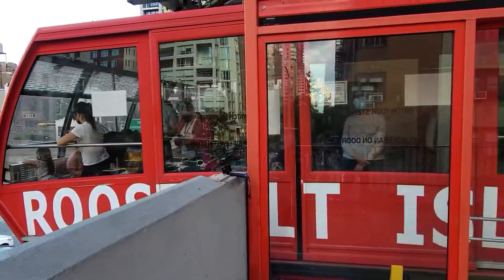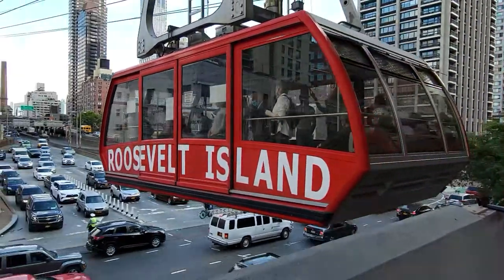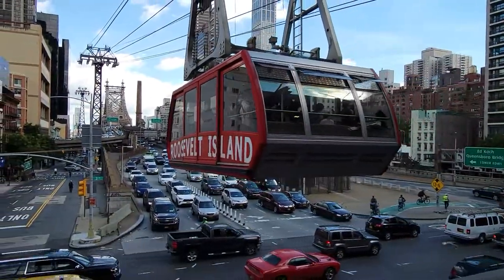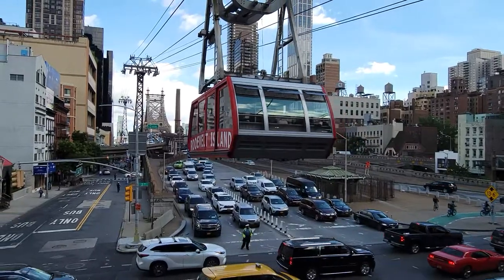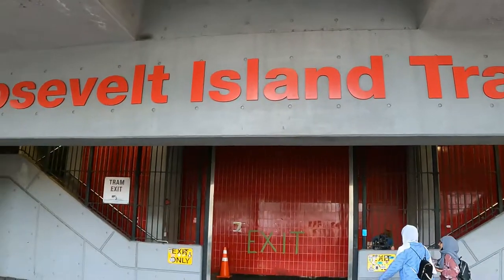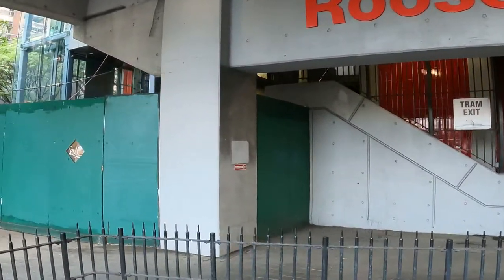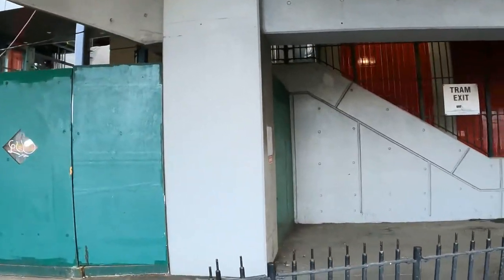There is a small island between Manhattan and Queens right in the middle of the East River. It's called Roosevelt Island. This island is connected to Manhattan with this tram service. Today, I am going to take you on a ride of this tram, and I'm going to show you how beautiful the views are from this tram.